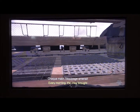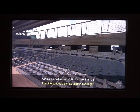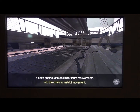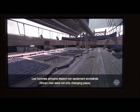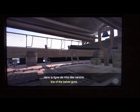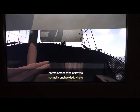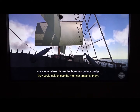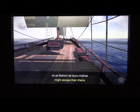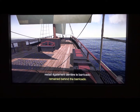Every morning, the crew brought the shackled male captives up onto the deck from the spaces they had slept in overnight. The crew locked the main shackles into the chain to restrict movement. African men were not only chained in place, but continually within the firing line of the swivel guns. African women and children were imprisoned behind the barricado, normally unshackled, where they could neither see the men nor speak to them. Fearful that the male captives might escape their chains and try to capture the ship, the majority of the crew also remained behind the barricado.